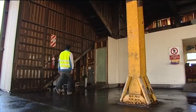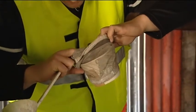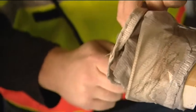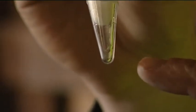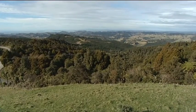A trap set up earlier has captured some suspect mosquitoes. Oh yeah, there's a couple. Okay, excellent. We have to chuck them in our vial for sending them to the lab. But before they head back to the lab, it's off to carry out some inspections on a farm.